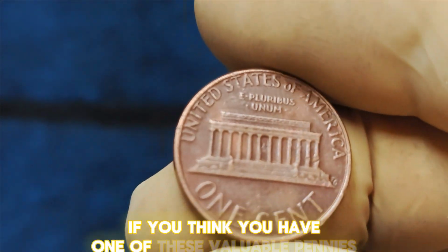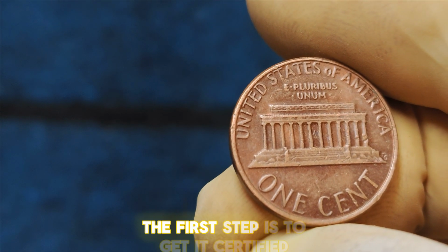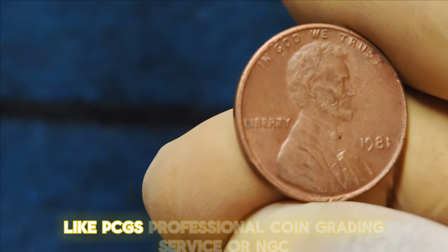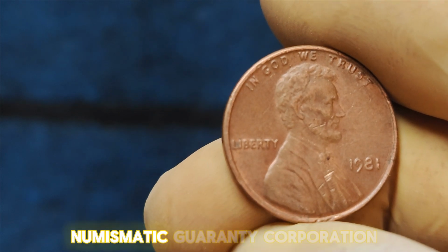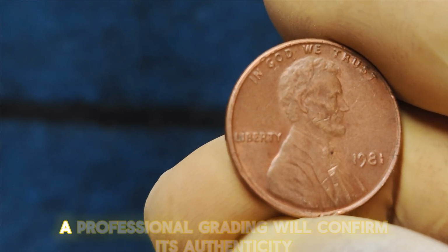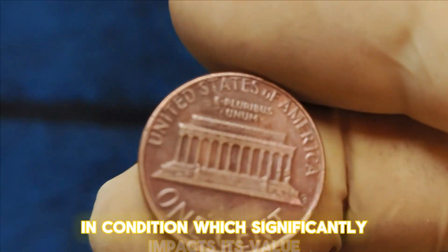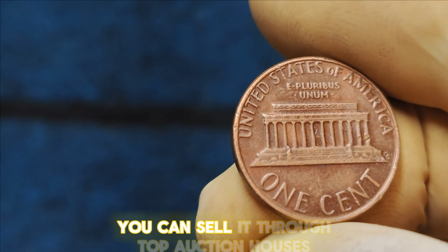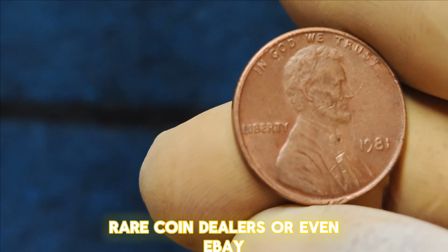If you think you have one of these valuable pennies, don't rush to sell it just yet. The first step is to get it certified by a professional grading service like PCGS, Professional Coin Grading Service, or NGC, Numismatic Guarantee Corporation. A professional grading will confirm its authenticity and condition, which significantly impacts its value. After authentication, you can sell it through top auction houses, rare coin dealers, or even eBay.